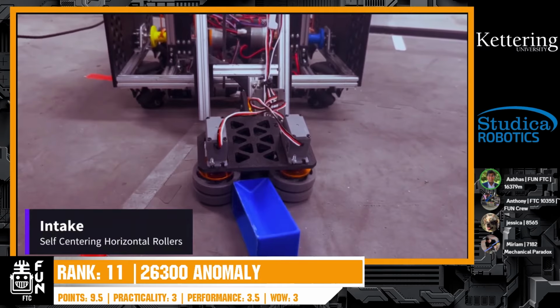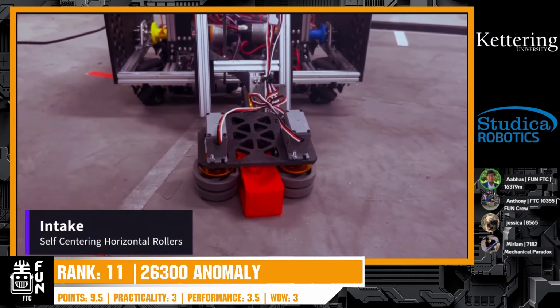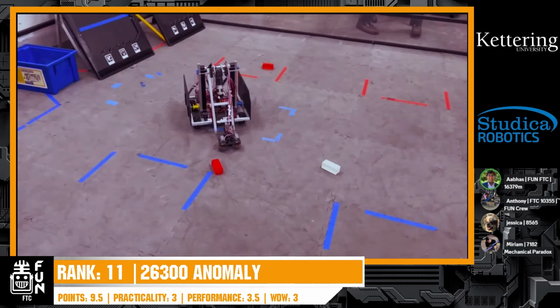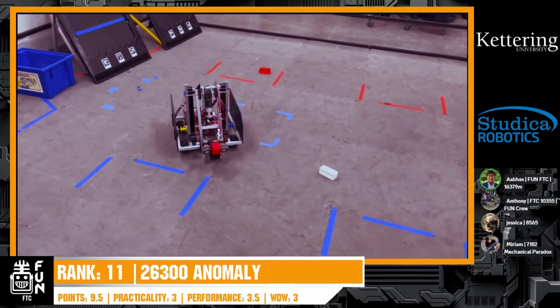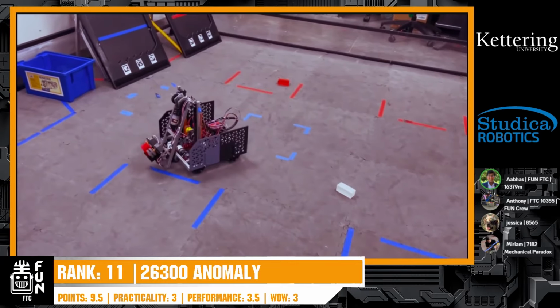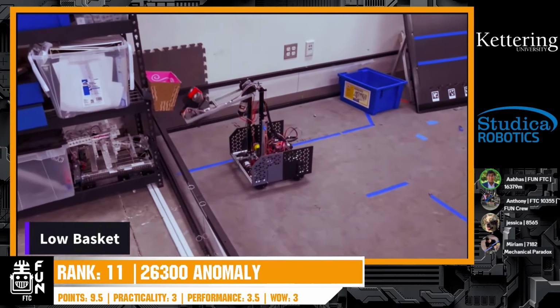Definitely the biggest and most impressive thing on this robot was the intake. I think servo-driven intakes are going to be very popular this year, and just validating that idea so quickly, I think, was great on their end. Now, talking about the points breakdown, they had 3 in practicality, 3.5 in performance, and 3 in the wow factor.